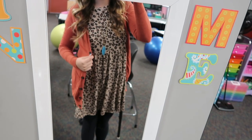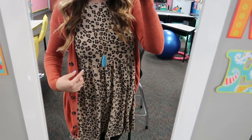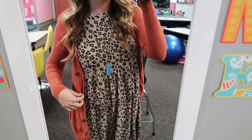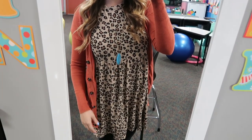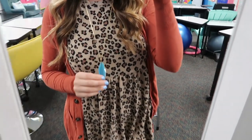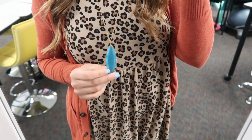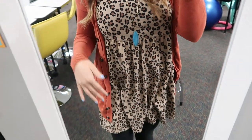And then I have on one of these burnt orange cardigans from Target. I absolutely love this color. I love this brown and tan mixed with the burnt orange. I think it looks really pretty. And I like to also mix things that you wouldn't necessarily correlate that they go together, like this blue color and this necklace. I got this from Forever 21 years ago, and I think it's so pretty, and it just mixes really well with the different colors.